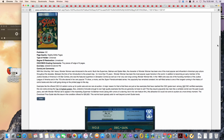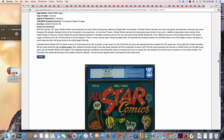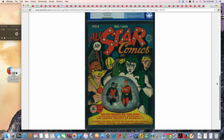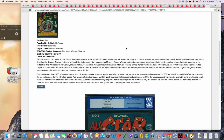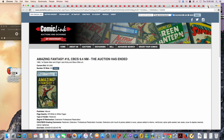All-Star 8. My goodness. 50,000. No back cover scan. I guess 50,000 is not worthy to put a back cover scan on this book. Look at that. What's a tiny piece of edge of 9 pages? I don't understand what the notes meant right here. Grading comments on the label. It said tiny pieces of edges of 9. I see. So on 9 pages, the edge have little pieces missing. No big deal. Still $50,000.